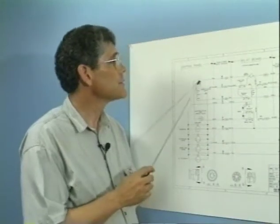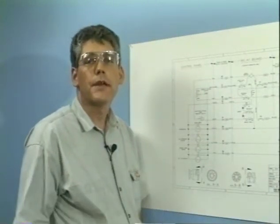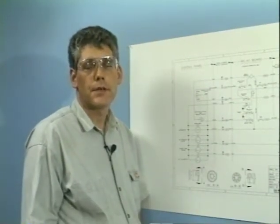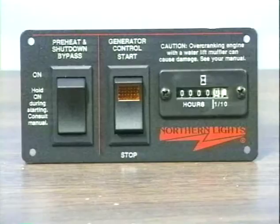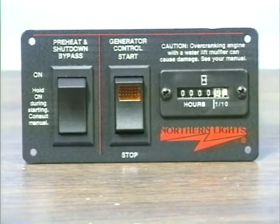That brings us to the control panels. We offer a wide range of DC control panels for our marine generators. The simplest panel we offer is a Series 1 start-stop panel. The Series 1B is a start-stop panel with an hour meter. It is standard equipment on many of our sets.